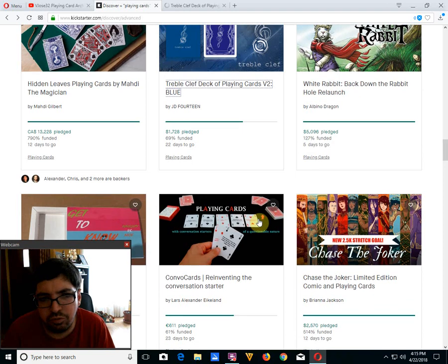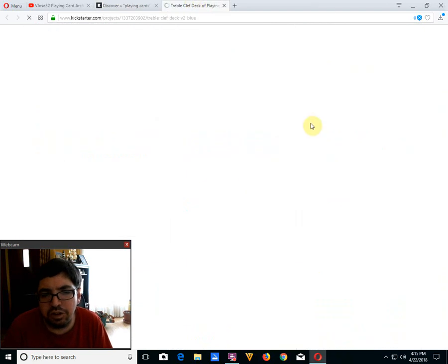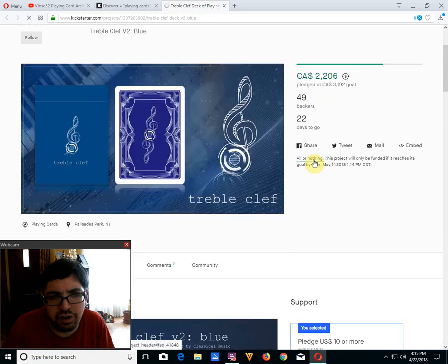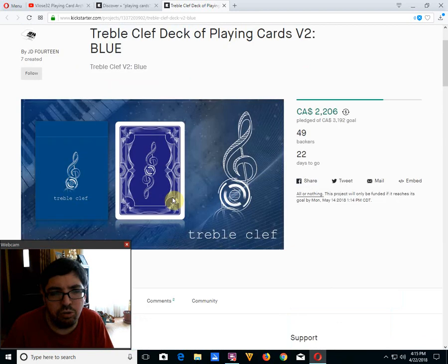And next we got the second edition of the Treble Clef deck by JD14, 69% funded, 22 days to go. Pretty low goal. This one is in blue. The previous one was in red. I'm not sure if it says who's producing these. It's a nice back design with the treble clef and some nice border details. I think there are some minor differences from the previous one. It has more detail. I believe the other one had less detail. It was more solid red. A little border detail. This one's got more border details.